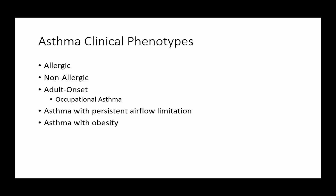And then asthma with persistent airflow limitation. So that's a distinction between COPD, because asthma can become irreversible. Usually your patient will have a long-standing history of asthma. The treatment is somewhat different, and that's why the distinction is important. Functionally, they start to appear more like a COPD patient, but the distinction is important because down the road treatments are a little bit different in those scenarios.